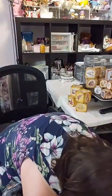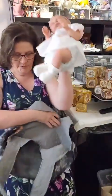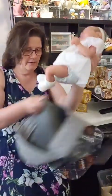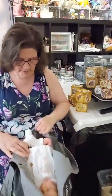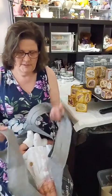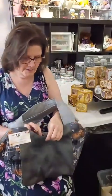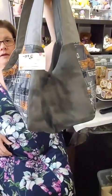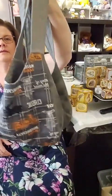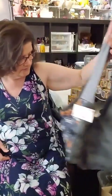So if I took Jezebel here, who is also for sale, and I laid her down in this bag, you lay the baby in the bag with the head down and then the feet up like that, and then pull it up, the baby fits, and then you can also snap it. So Jezebel does fit in that bag, as you can see. And that's your biker bag. So that one is for sale as well.